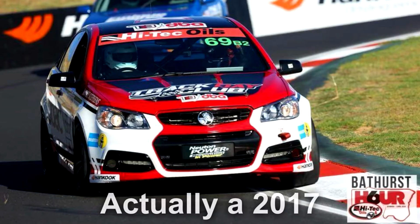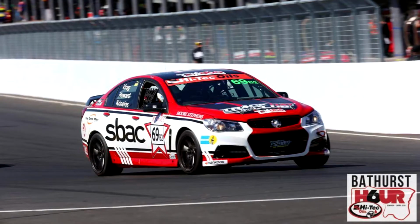It's an improved production car race where you take production cars and put safety equipment in them and basically set them up to do an endurance race. But other than safety equipment and some basic upgrades, they are production cars. And they competed with a 2018 Holden VF Commodore SSV Redline.